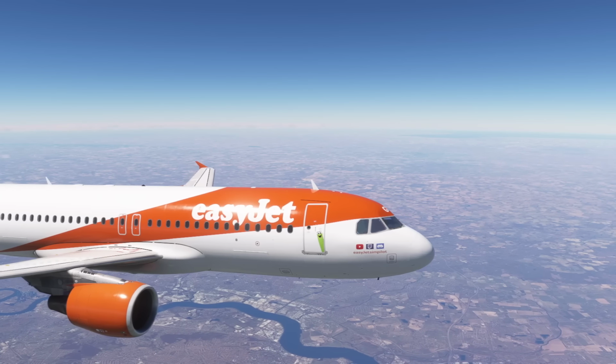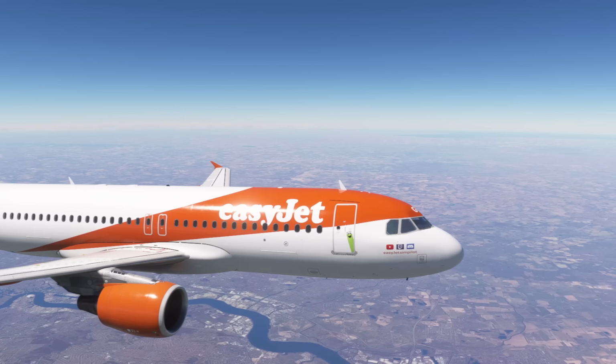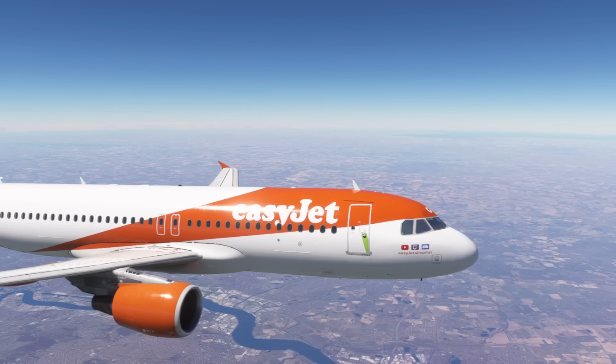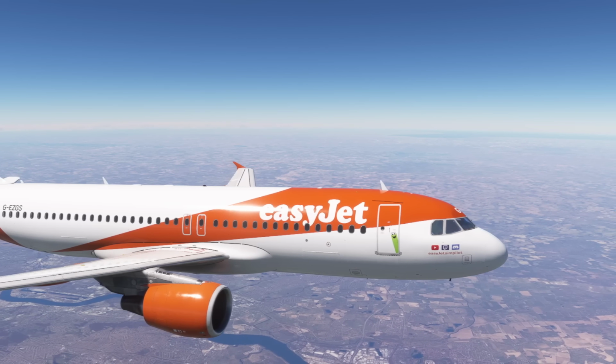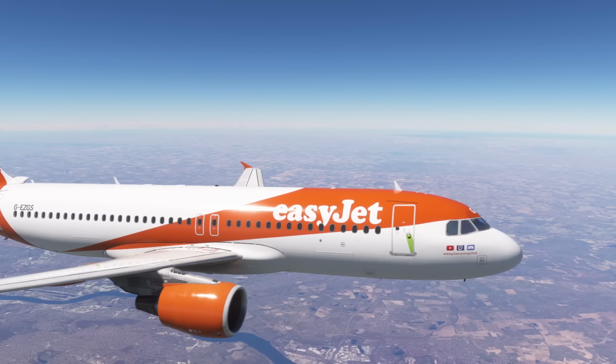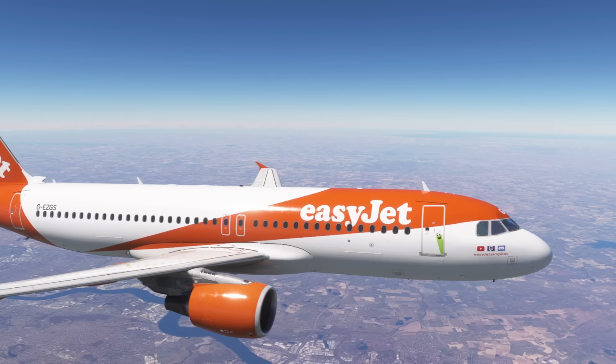However, I wanted to see just how well this approach into Brussels played out. It wasn't the approach that my SimBrief flight plan originally had coded in. Of course, the SayIntentions app does read information from SimBrief, so the fact that it changed en route, I thought it might cause a bit of an issue.